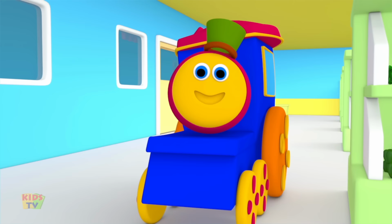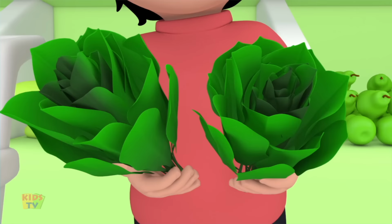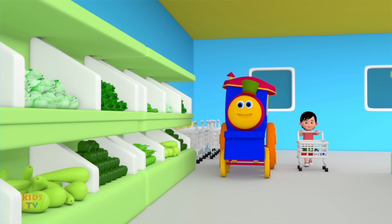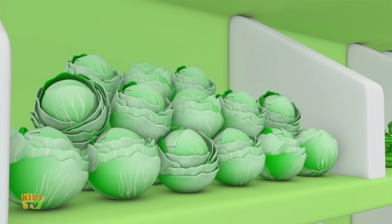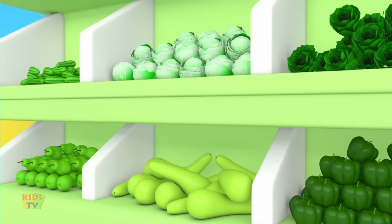It's super leafy and a pretty green. Spinach helps us get strong and lean. Green, green, spinach. With lots of layers, they sit tight. Green cabbages are a great big bite. Green cabbages.